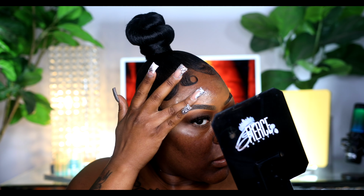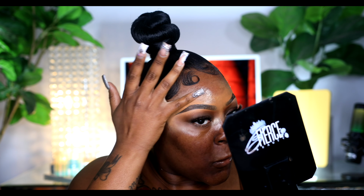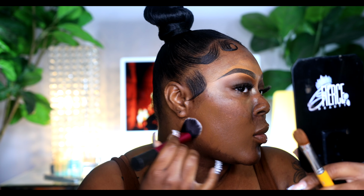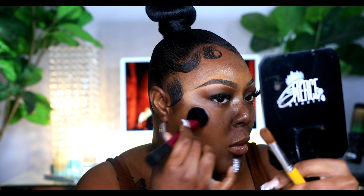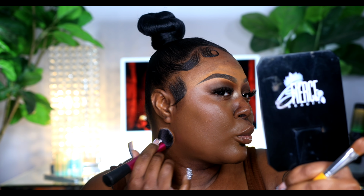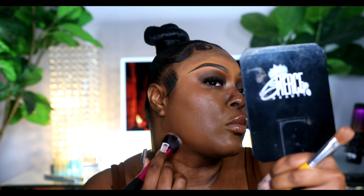It just made me look more dainty, versus the big lashes, and it made me look really soft. I just really like how they are looking on me, really soft. I love the look. I thought I was gonna be like, no, don't give me no small lashes. If you are a small lash girl, these are definitely for you.